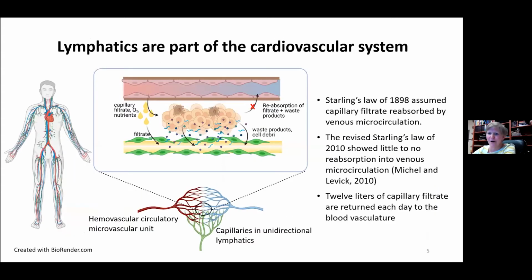The lymphatics are part of the cardiovascular system. When you see a picture of arteries and veins, you really should also see the lymphatics, because the microvascular unit, which is responsible for delivering oxygen and nutrients to the interstitium, wouldn't work unless there was this lymphatic component to pick up that filtrate, to keep up homeostasis and equilibrium. It turns out that in 1898, Starling's law said that all this fluid, this capillary filtrate that carries the nutrients to the interstitium, was returned to the venous end. But we know there's a glycocalyx that acts as a semi-permeable membrane, and that there's very little fluid that normally is reabsorbed into the venous end of the microcirculation.